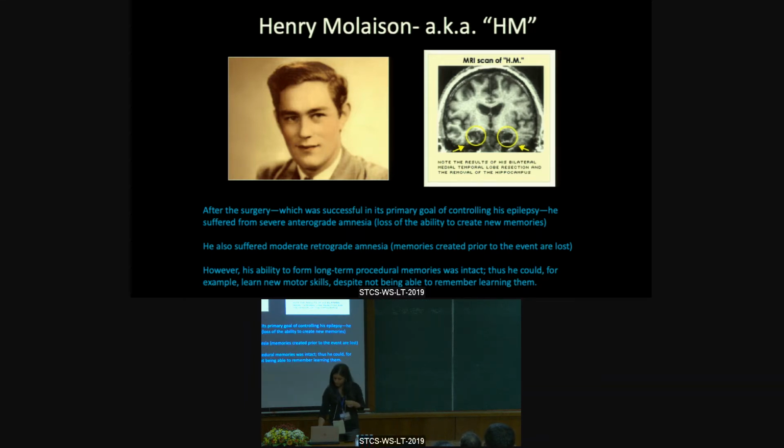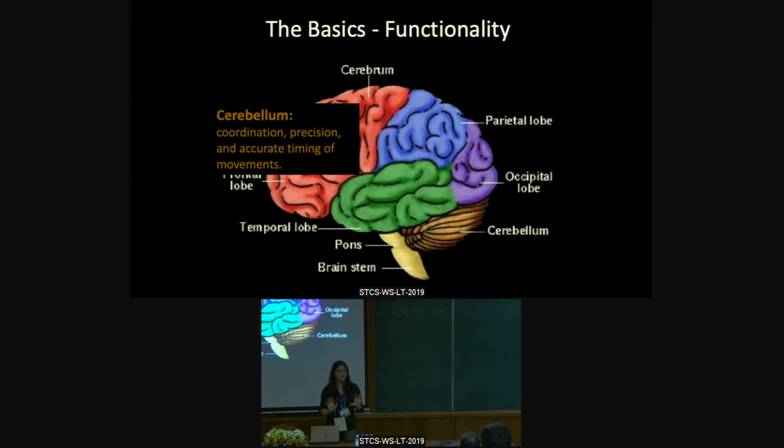I'm saying this very high level only because I want to get through this, but just to give you an orientation of anatomy and then function. So the cerebellum is in the back of the brain. They used to call it the mini cerebrum, baby cerebrum, because it looks like a small brain. It's very much involved in the coordination of fast movements, rapid movements, changes, and correction.